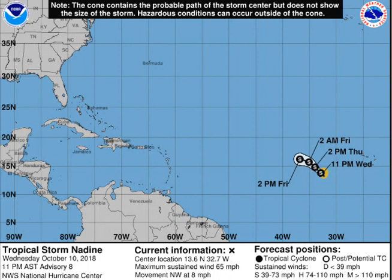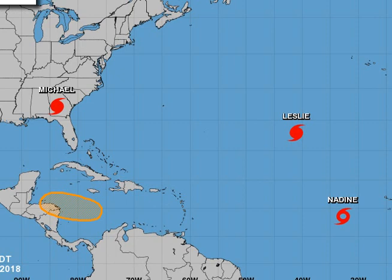Nadine, we barely knew you. It's going to dissipate out by Friday and will not be a tropical cyclone anymore. So all eyes will be on whatever comes from the Western Caribbean. A medium chance right now from the Hurricane Center in the next 5 days of something heading generally in a westward direction. So we'll see. But yeah, the tropics are active for October.